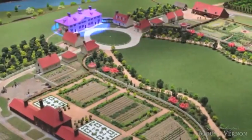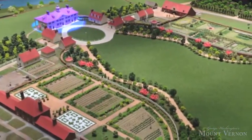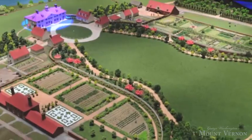The centerpiece of the exhibition is a large landscape model created for the traveling exhibition Discover the Real George Washington. The landscape model is at the center of the room, and people will be able to see the estate in 1799 the way George Washington would have seen it in the last year of his life.